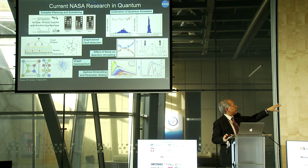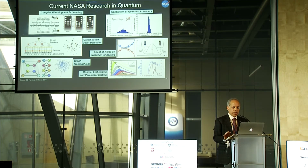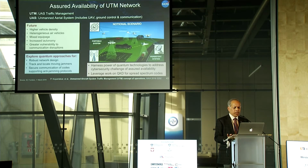And then there's a whole bunch of other things on the hardware side, because unlike traditional, classical processors, these things also have biases. All the qubits are not exactly the same because of all the physics involved. So how do you correct those so that all the qubits behave exactly the same, which is another hard problem.